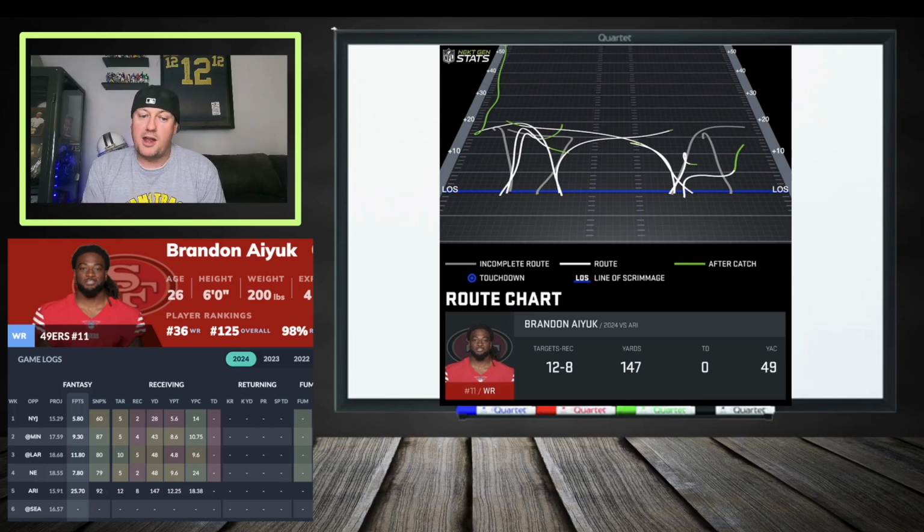upswings going forward. Brandon Aiyuk was a guy not to have for dead. He was getting 5 targets a game, and we had a 10 spot there on targets in week 3 against the Rams. There's upside here. It just has to work out. It's just got to hit, and that can happen to any wide receiver in the National Football League.